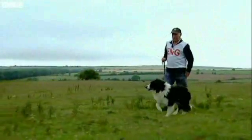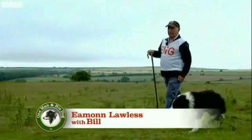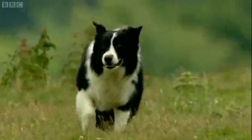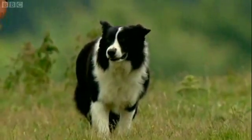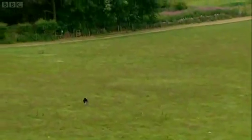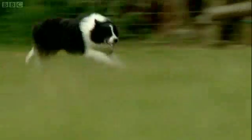Well, with just 1 point separating England and Scotland, I guess the whole of the England team have been saying to Bill, just go out there and do what you do best. He's standing by, poised and ready, and off he goes. Out to the left, the long outrun all the way up the top of the field, up to the top left, to gather that first group of sheep.